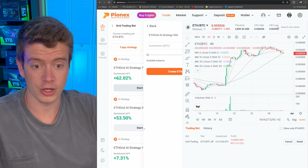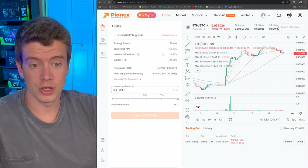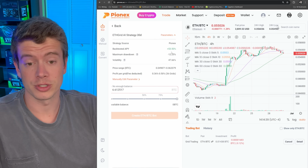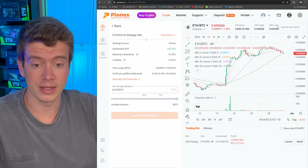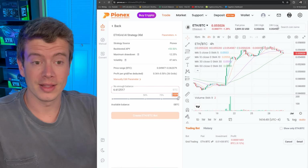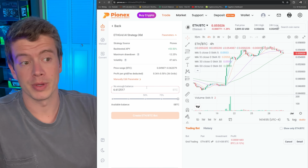So you just hit start copying, and then you're going to put your amount of Bitcoin into here. And there's also some parameters that you can see. Basically, over the last 30 days, this bot would have made 53% when you back test it against the market from the last 30 days. So we're going to put our Bitcoin in here. Unfortunately, I didn't have the camera rolling, so I already created this. Sorry everyone, but all it does is it shows you bought X amount of Ethereum and X amount of Bitcoin.